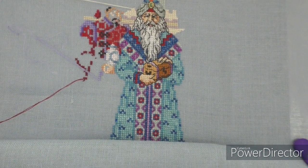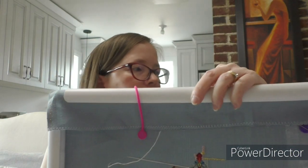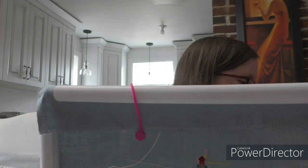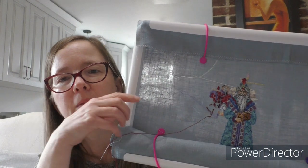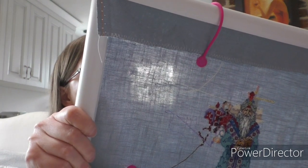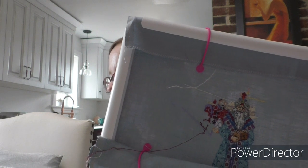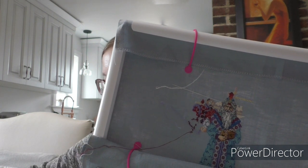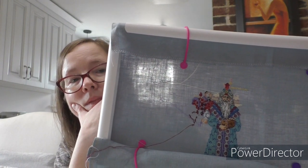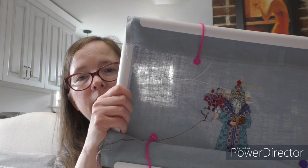I'm stitching mine on 32 count Belfast linen. Is it Belfast? I can never remember if this is Belfast or Permin, but it's 32 count. Blue, and I believe it called for 28 count. Let me just look this up. Yeah, 28 count. They call for 28 count denim blue Jobelin, and they call for it to be stitched with 3 strands of DMC. I'm stitching it on 32 and using 2 strands of DMC.